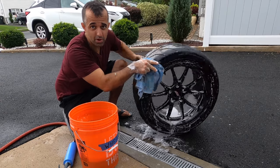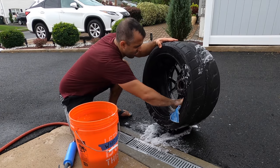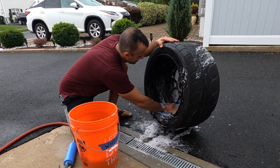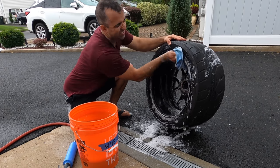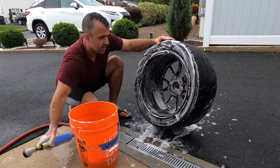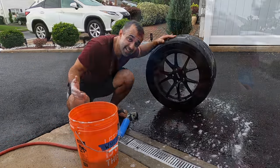Now this is the most fun part when the wheels are off. You flip them on the inside. Oh, this is so rewarding. I don't know what it is about this, but just being able to wash the barrels feels so rewarding. And that's it. And we're done.